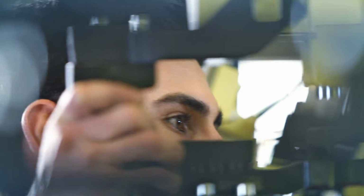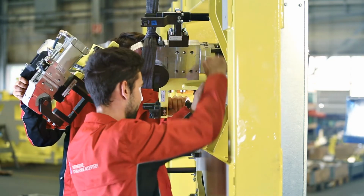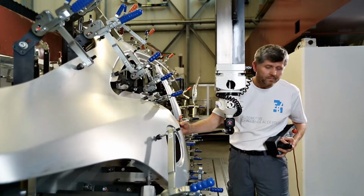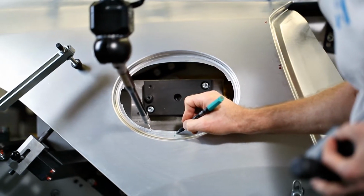With the perfection of the complete process, the detail of our high-quality standards is clear to see. From reliable design to efficient realization.